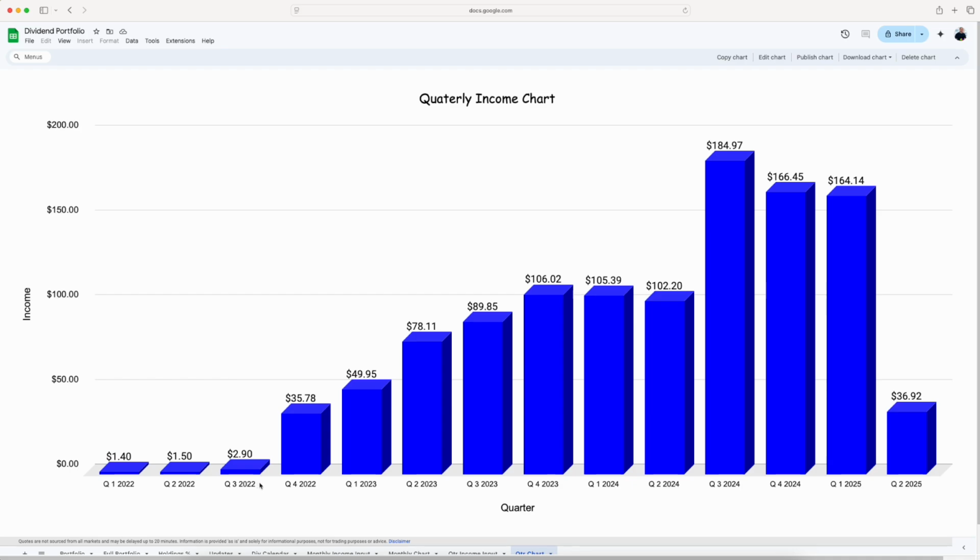Continue to invest in the companies that you believe in, and of course, do your research, because look at this. Q4 2022, in a full quarter, $35. Then in Q1 of 2023, $49. Q2 2023, $78. Q3 of 2023, $89. And then you guys can see that in Q4 of 2023, Q1 of 2024, and Q2 of 2024, over $100 each quarter, which is definitely awesome.